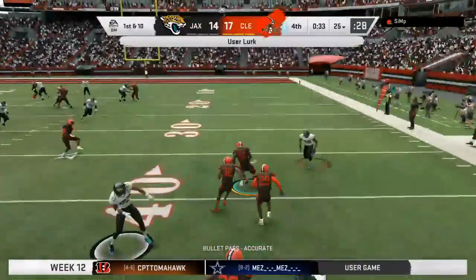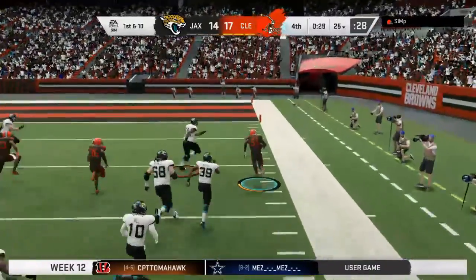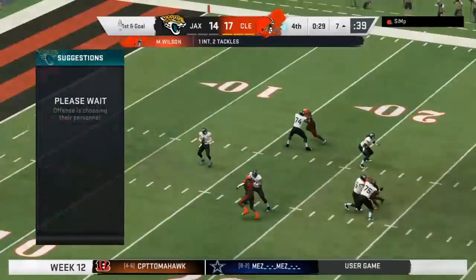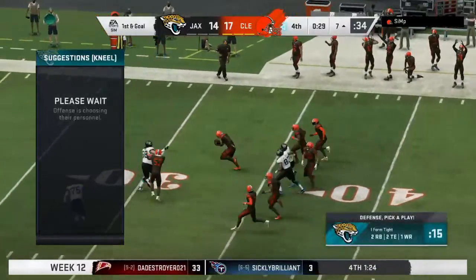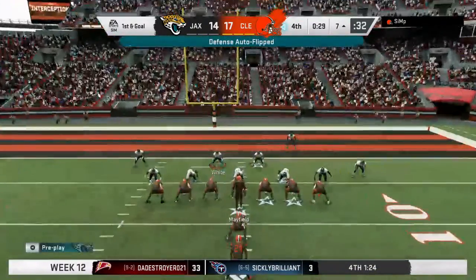And, a crusher there as it's intercepted. Picked off by Mack Wilson. And that one, it's going to hurt big time. You're in the 2-minute drill trying to get your guys down the field, and it's looking like they're going to go just short, as this is definitely not his best throw, and it'll wind up being intercepted.